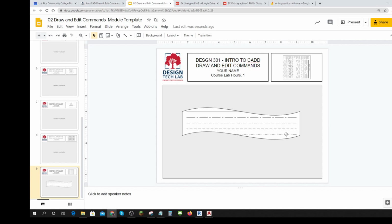I just want the line types. I don't need all the text. I don't need every line type. I don't need all this other kind of stuff. So line types. There.